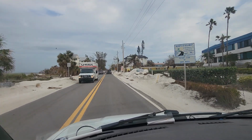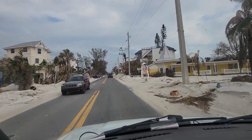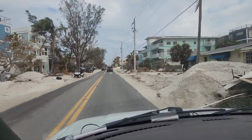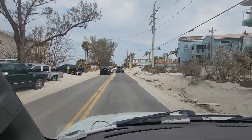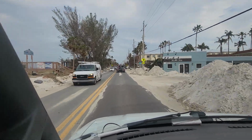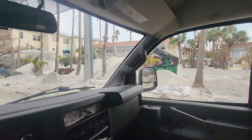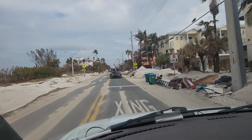I don't think they have power yet. I know I was out here yesterday and the places that I was at did not have power. Again, you can see all the sand on the side of the road. That golf cart's probably shot. This was a popular place for people to stay at. It's just demolished. It's sad, man.